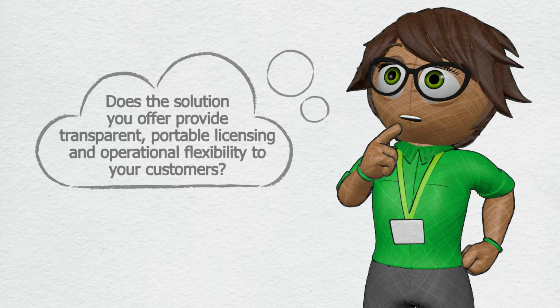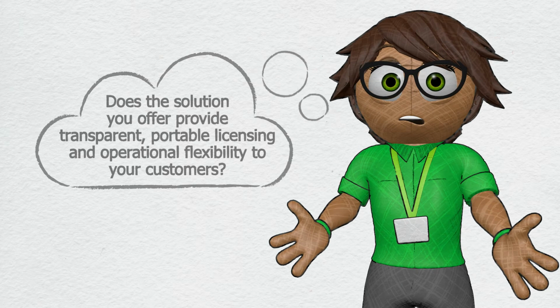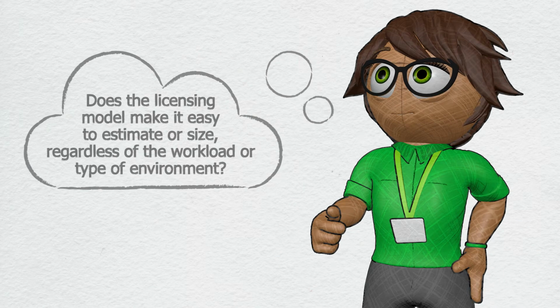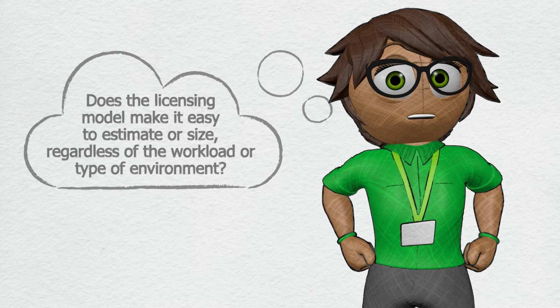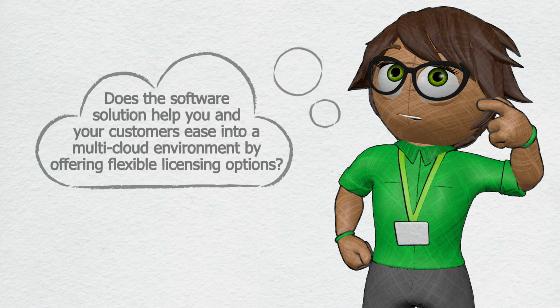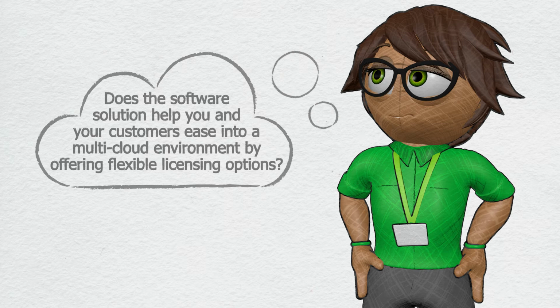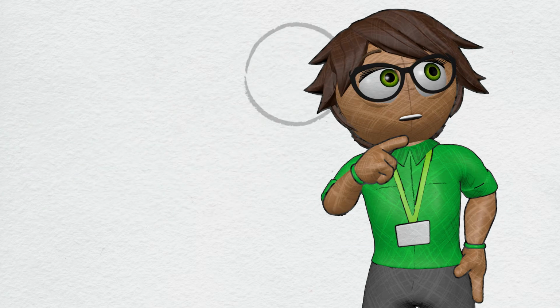Some questions you need to think about. Does the solution you offer provide transparent, portable licensing and operational flexibility to your customers? Does the licensing model make it easy to estimate or size, regardless of the workload or type of environment? Does the software solution help you and your customers ease into a multi-cloud environment by offering flexible licensing options?